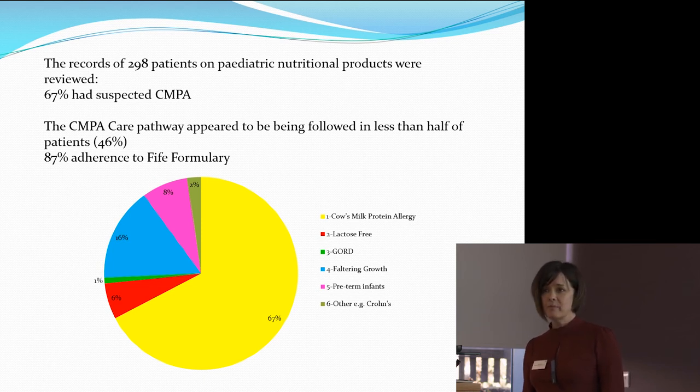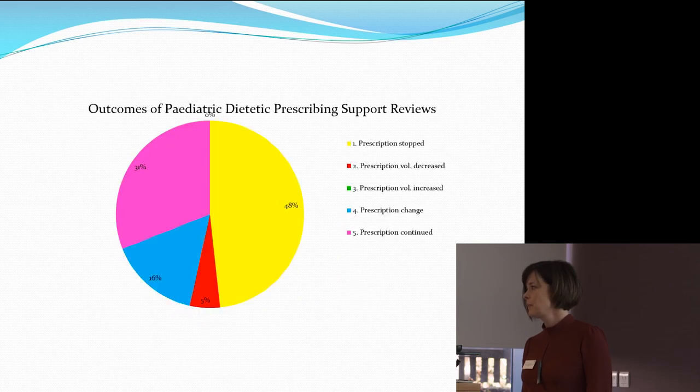Encouragingly, there was 87% adherence to Fife formulary. So the products that we were advising for cow's milk protein allergy were certainly being used. So the outcomes of our reviews: 48% of the children that we reviewed, the prescriptions were stopped. And that might have been because the infants were getting older. They could now be moved on to an over-the-counter alternative product.